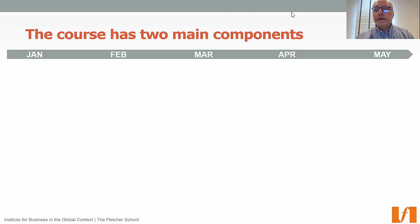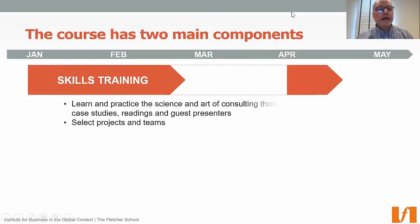Let's move the panel over here. So we start off with skills training, which is where we learn and practice the science and art of consulting through lectures, case studies, readings, and guest presenters. And we'll also select our projects and form our teams in the early weeks of the class.